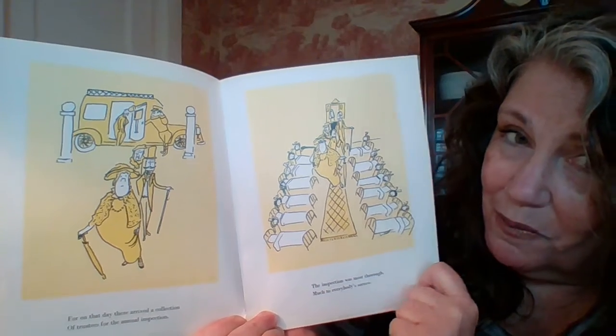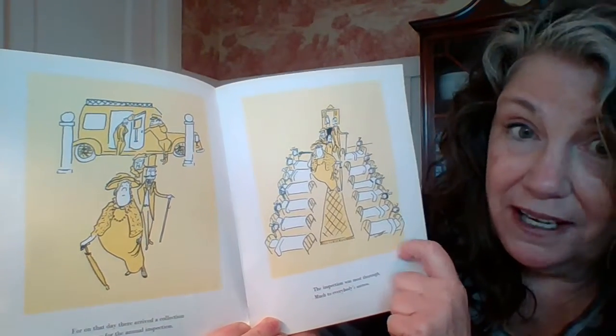The inspection was most thorough, much to everyone's sorrow.